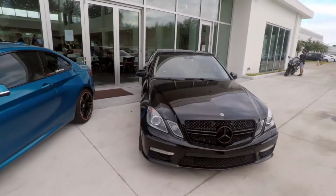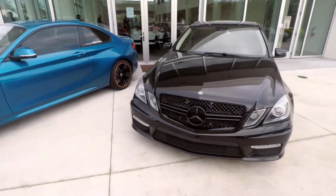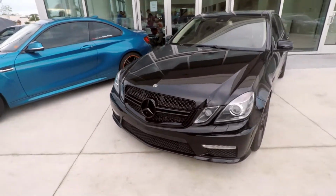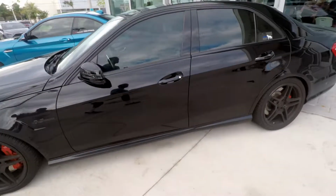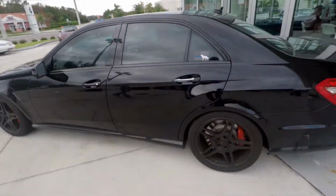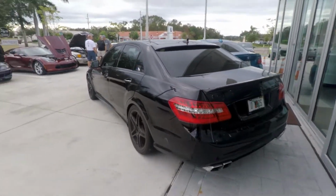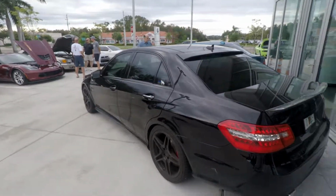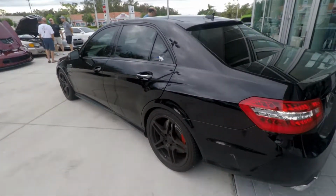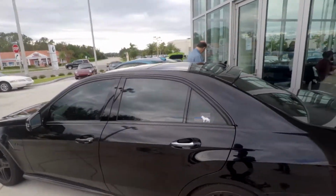This one right here is a blacked out Mercedes. I want to say this is the AMG. I'm not going to guess it. I'm going to look in the back and actually. E350? It's an E63. Yeah, I know it's an E-class. Yeah, E63 AMG model. Very nice. Blacked out. Black windows, black wheels, black color. Black is beautiful. Black Stallion.